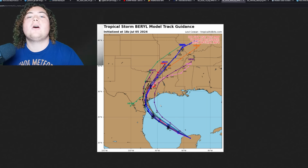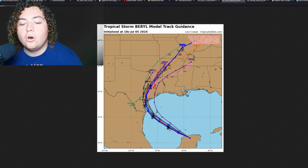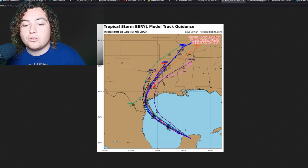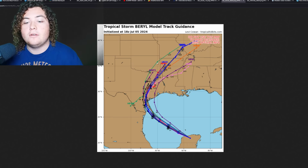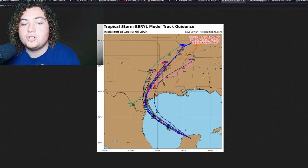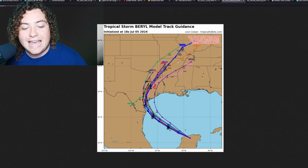Now, is it going to be a Harvey-esque storm? Absolutely not. It's not going to stall over Houston or anything like that. It's going to be pushed out through land, through much of Texas, much of Arkansas, into the Midwest as a remnant low. There's no Colorado high blocking it this time around. That's not going to happen.